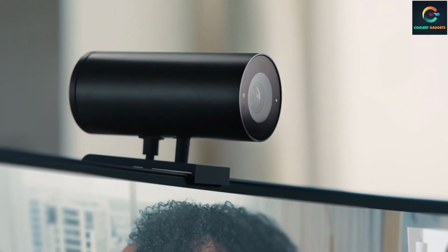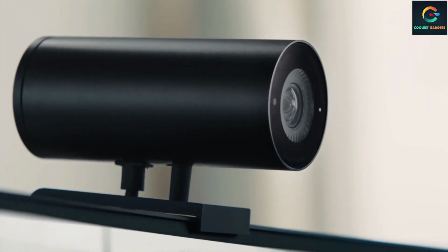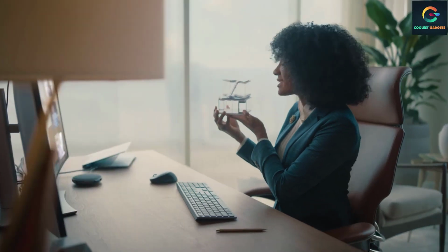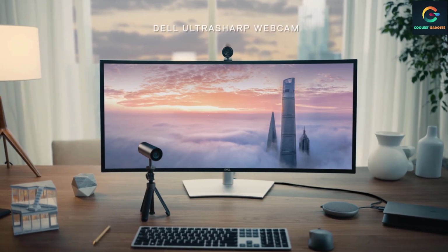But where this camera really blew us away was on image quality. Regardless of which resolution you pick, this camera's footage looks sharp and has the most flattering lighting and colors we've seen yet. No artifacts or weird pale or yellowish tones found here.